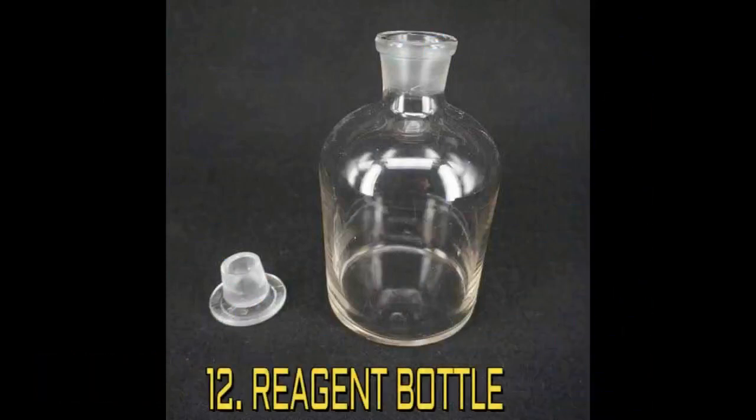Number 12 is the reagent bottle. This is made of clear or colored glass with narrow or wide mouth, and usually with stoppers made of glass or plastic. They are used in keeping or storing side shelf reagents for bench work, especially when it comes to having them in large number. Okay, those that are amber colored are used in storing reagents that can be easily decomposed by direct sunlight.